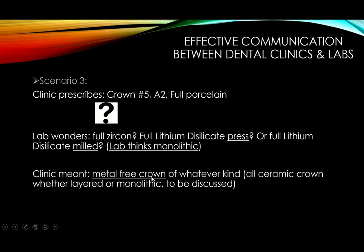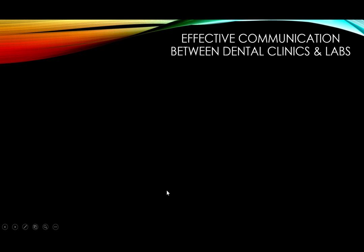Now, if the clinician meant a metal-free crown of whatever kind, we will discuss that later. All ceramic crowns, whether layered or monolithic, to be discussed. Mostly the lab would think monolithic, you know, full porcelain is full zircon or full lithium disilicate. But a metal-free crown can be monolithic, like milled or pressed lithium disilicate or zircon, or it could be layered, you know, a core layered, stacked, or veneered with porcelain on top of it. So to be discussed, but the clinician meant a metal-free crown, and the lab understood a monolithic crown, all right?